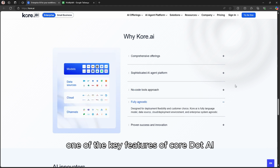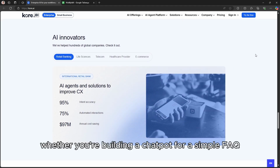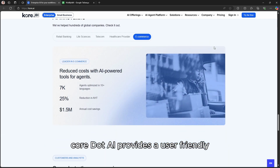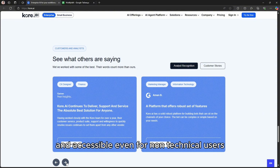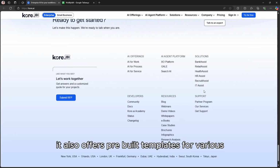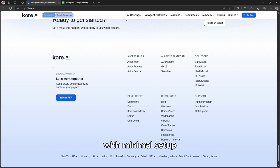One of the key features of Kore.ai is its easy-to-use interface. Whether you're building a chatbot for a simple FAQ or a more complex service, Kore.ai provides a user-friendly drag-and-drop interface that makes the creation process intuitive and accessible, even for non-technical users. It also offers pre-built templates for various industries, allowing businesses to get up and running quickly with minimal setup.